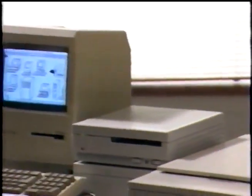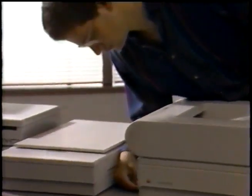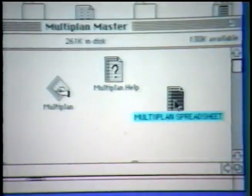Which means the investment users made in a Macintosh Plus 6 years ago is worth even more today. And since the most advanced Macintosh can still run applications created 6 years ago, the investment users made in information is safe as well. That kind of backward and forward compatibility simply isn't available in the DOS-based world, as the release of Windows 3.0 clearly shows.